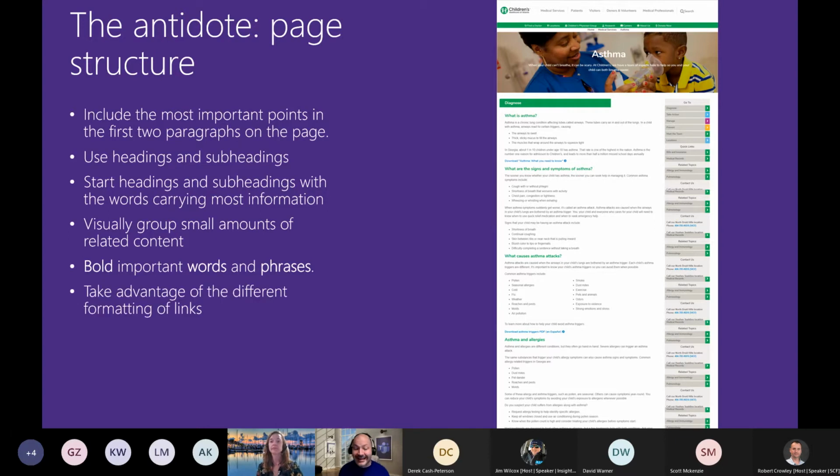Also, one of my favorite tricks, take advantage of formatting of links, right? Links always show up differently, and we're kind of trained to want to click on them. So take advantage of that, but please, and this is probably a whole hour conversation, don't use generic words for your links, right? Use information-bearing words. So don't say go, click here, more, right? This is so 1990. It's not even funny, right? Make it so that if people look at the link, it's telling them what this link is going to do. And Emily is going to talk about that later, so I'm not going to steal that from her.